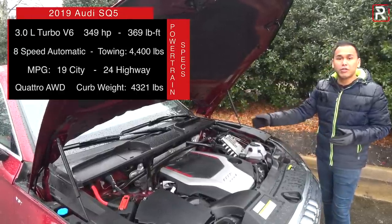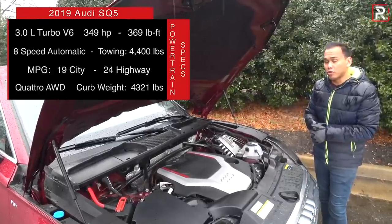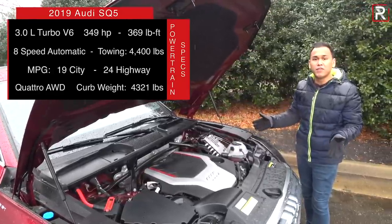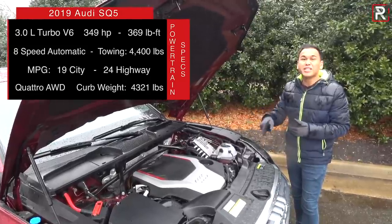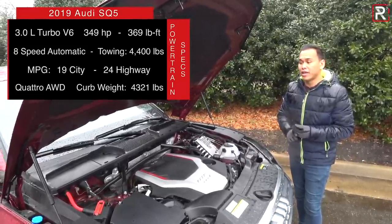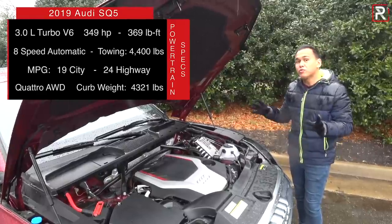Now, it all goes out through Audi's Quattro signature all-wheel drive system with a 40-60 power split with the ability to send up to 75% of the power to the rear wheels. My tester also has the dynamic steering package option and that sport differential to help with torque vectoring. Now, this vehicle is relatively heavy.